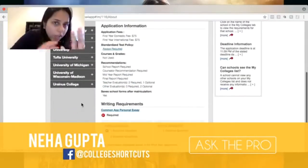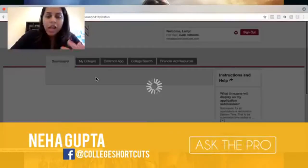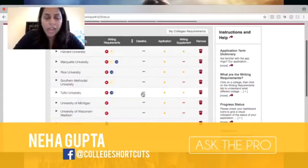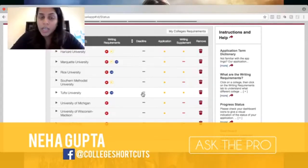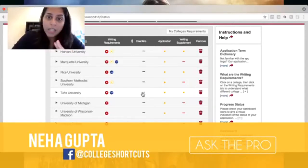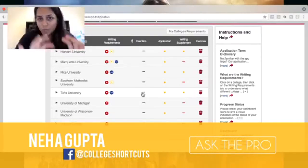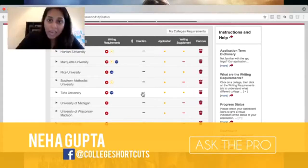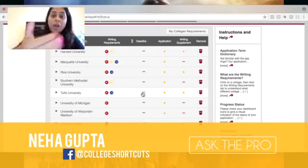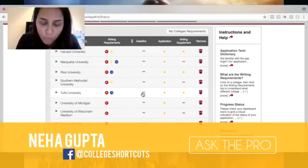while the Common App is absolutely amazing, and yes, it is organized in a certain way, and yes, there's a way to do the dashboard, all it is stating to you in this dashboard is what the writing requirements are, the deadlines, application, writing supplement. It's not organizing in a way to let you know if it's a reach school, a target school, or a safety school, and it's why we highly recommend some of our products as a supplement to the Common App, because we want to make sure this is perfect for your child and easily done.